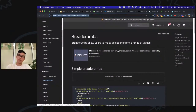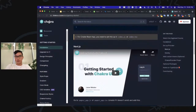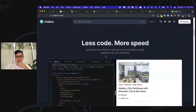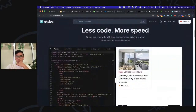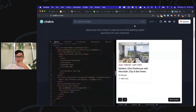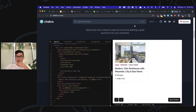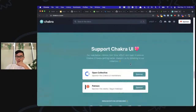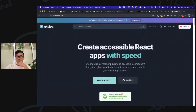And then personally, just to finish off that thought, Material UI is really popular. I found out about Chakra UI about 6 months ago. This library is pretty new, probably 3 years old. And you can see I was actually inspired to create an Airbnb clone because they have an example of an Airbnb card on their site. I would highly, highly recommend checking out Chakra UI if you're using React and looking for a component library.